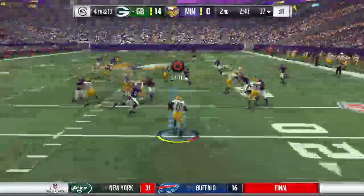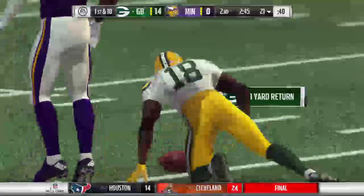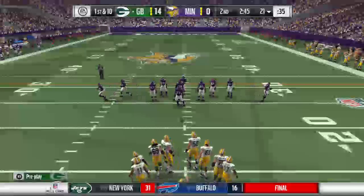This will be taken at the 10. Oh, the spin. He won't go down. Give him 11 yards that time on the return. And it'll be Packer football here. First down and 10. Aaron Rodgers, he's getting ready to go again here on offense.